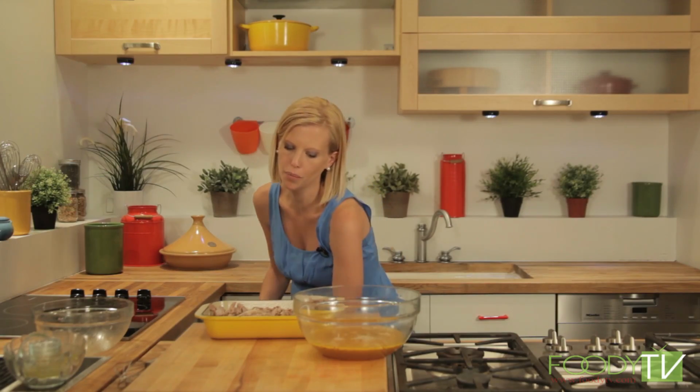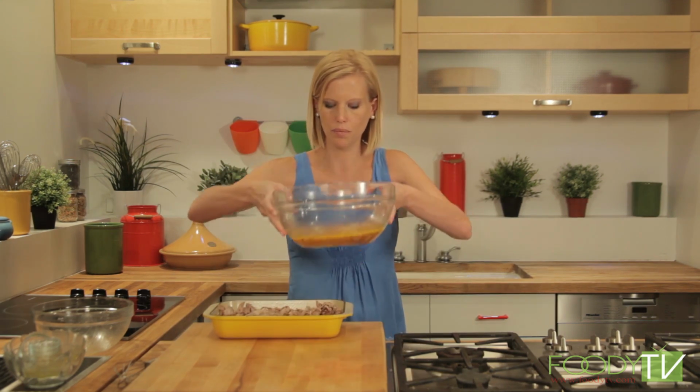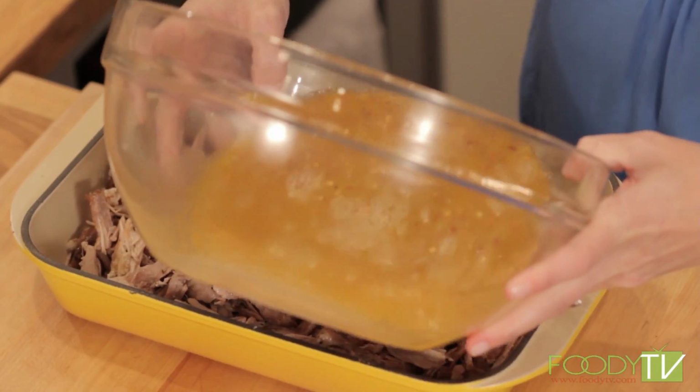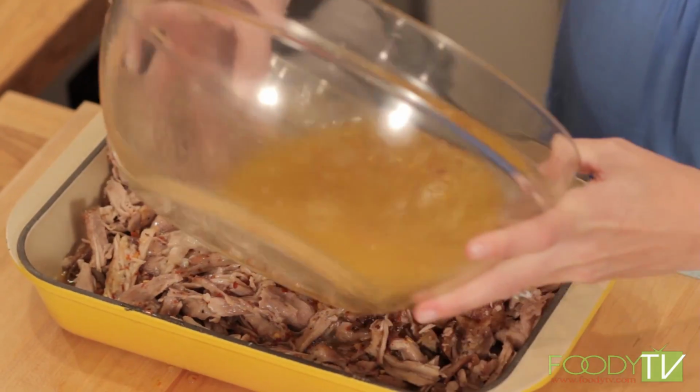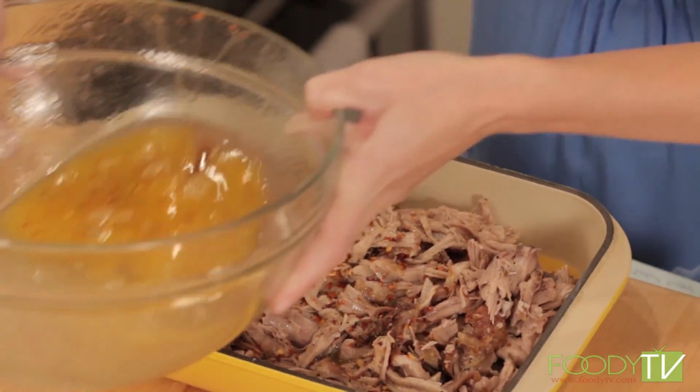Okay, so we're putting the pork in the casserole dish. It's gonna go back in the oven, and I'm just gonna pour most of my sauce, if not all of my sauce. We'll save a little bit to top over it.